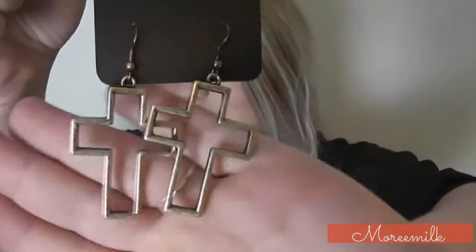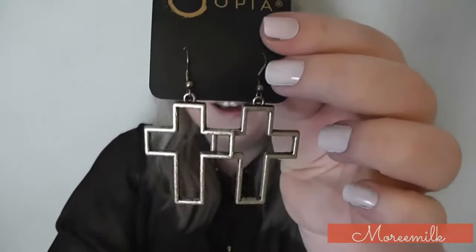And then I got these earrings, which are just dangly crosses. I thought I was over the whole cross thing, like I've got so much cross jewellery, but I just fell in love with these. I love the gold colour on them, and I just love how they look. I actually saw a girl wearing these in Primark, so I was like, I need to get myself some of those. And they're only £1 as well, which I thought was quite good, so I got some of those.